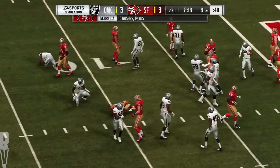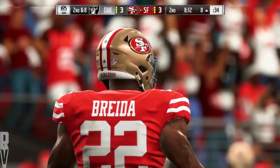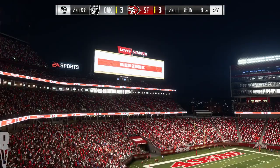And running room hard to come by here. He gets it down to the 8. Give him a couple on the carry there. 2nd and 8. Right, didn't appear to be a run blitz. He just darted in once he saw the run develop. That appeared to be a case of see ball, get ball.